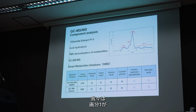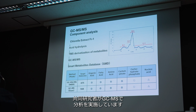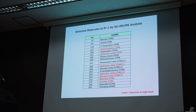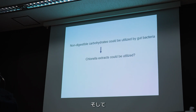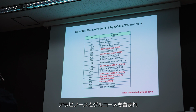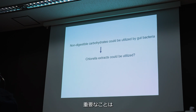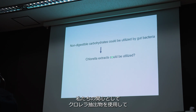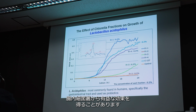Then we noticed that fraction 1 would be the immunostimulatory molecule compound, and our collaborator performed a GCMS study and checked this fraction 1, and indeed it contains a lot of carbohydrate. It also contains arabinose, glucose, and galactose, which seem to be non-digestible carbohydrate, and importantly, non-digestible carbohydrate could be utilized by gut microbiota. And then we are also interested in whether the cellular extract could be used by the gut microbiota for a beneficial effect.